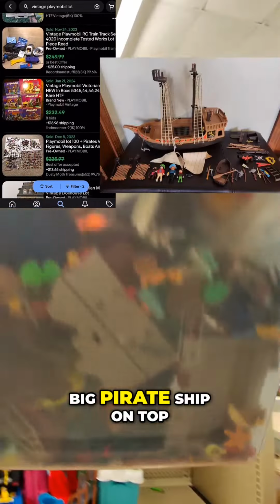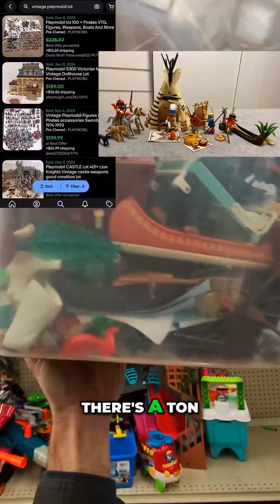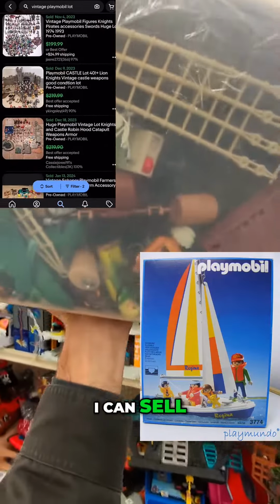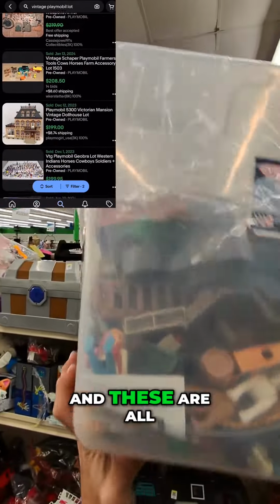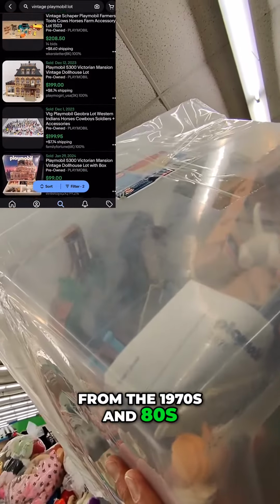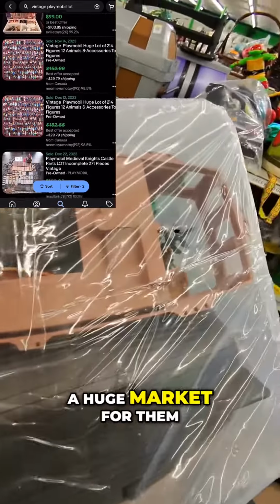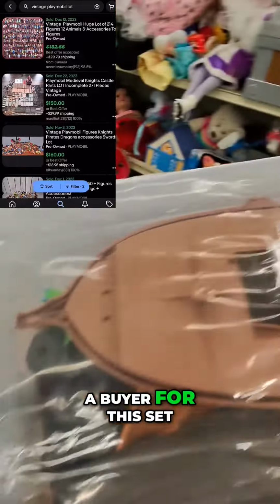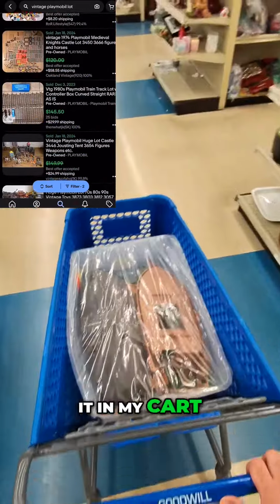I saw that big pirate ship on top. I see some Indian stuff. I see some sailboat stuff. There's a ton of goodies in here and I know I can sell this for a profit. I start counting up all the minifigures and I look at the dates and these are all from the 1970s and 80s. All of these are super vintage. These aren't like Legos, they don't have a huge market for them, but I know I can find a buyer for this set. They only want 13 bucks for this and I know the right thing to do is put it in my cart. Now it's time to go check out, take everything home and get it listed.